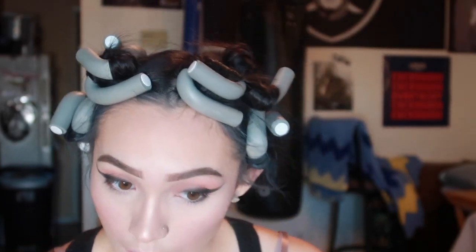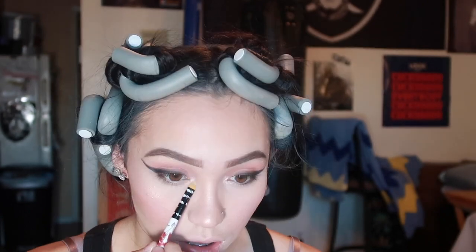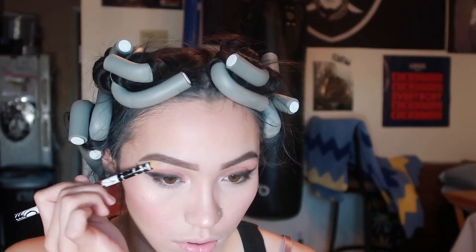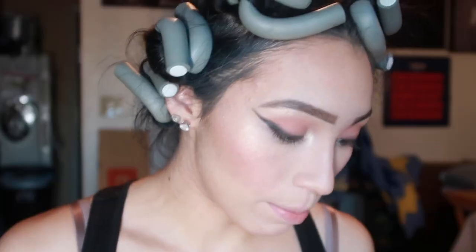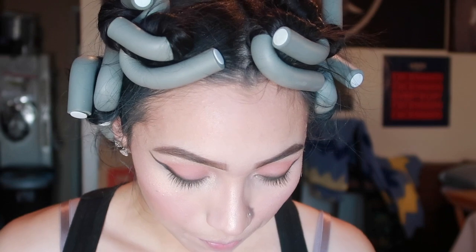I'm just gonna take some of the same two that I used on my face and put that in my inner corner as well as on my brow bone. Go back into the black eyeliner that I used and line my bottom waterline as well as the top. I'll be right back from doing that because I have to get really close. All I did was line my bottom and my top waterline, that's what it's called.